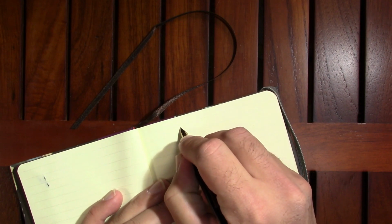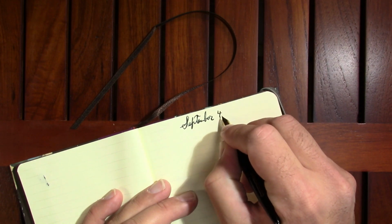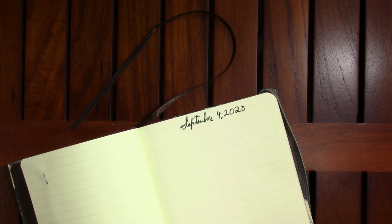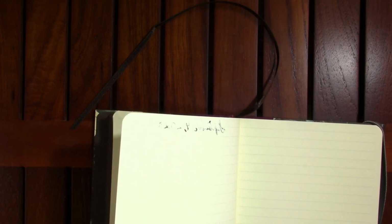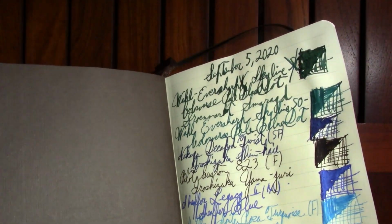You may be about to watch history being made. You may be about to witness the end of the Bomo Art Journal in Pens in Use. Because this will not be acceptable. Let's see how this goes. Now let's look on the back side. Yeah. If I'm going to do ink swatches, that's just not acceptable.